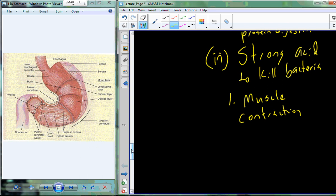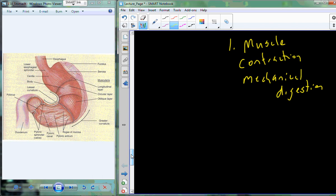Okay, so strong acids to kill the bacteria, and then muscle contraction from the muscularis helps out with this digestion process in mechanical digestion, a mechanical breakdown. Last thing that the stomach does for us, including storage and important site of digestion, is it also times delivery. Times that delivery of releasing a small amount of well-digested food into the small intestine to begin to facilitate that absorption process.